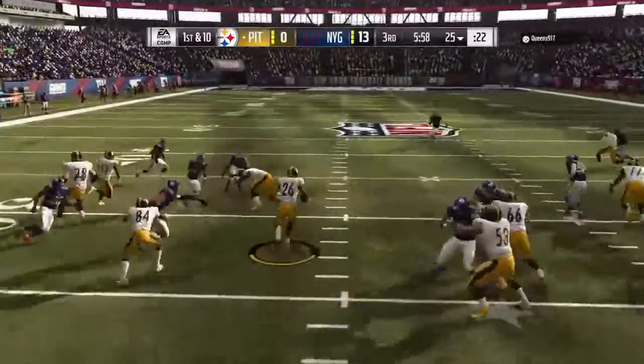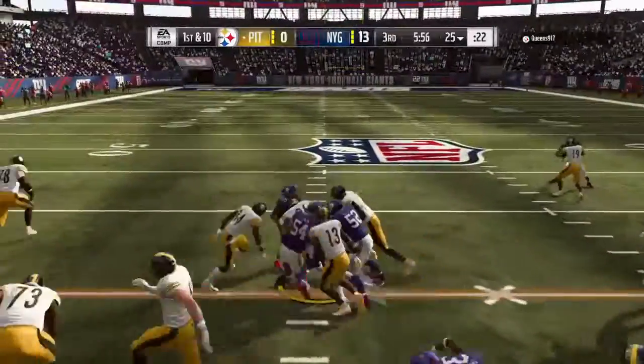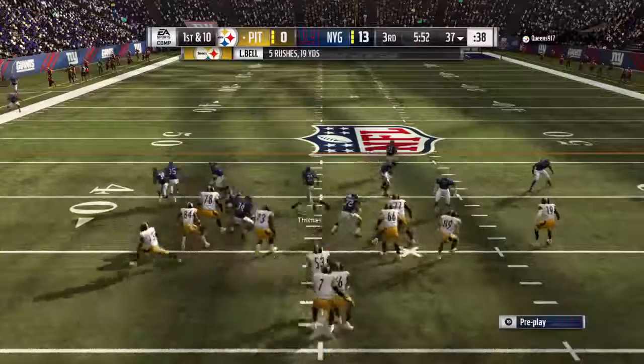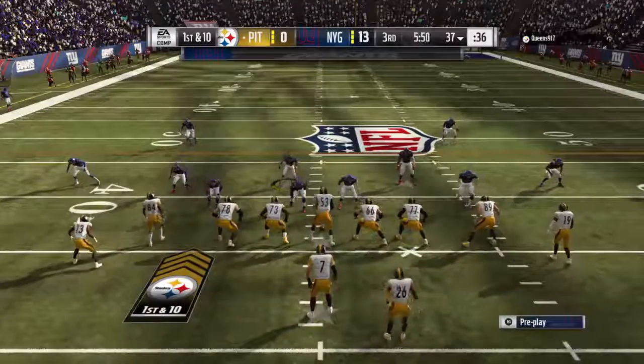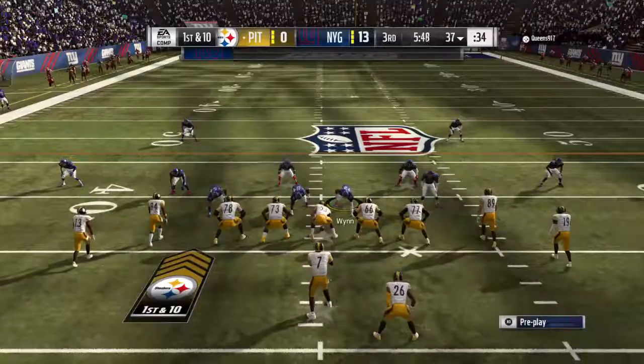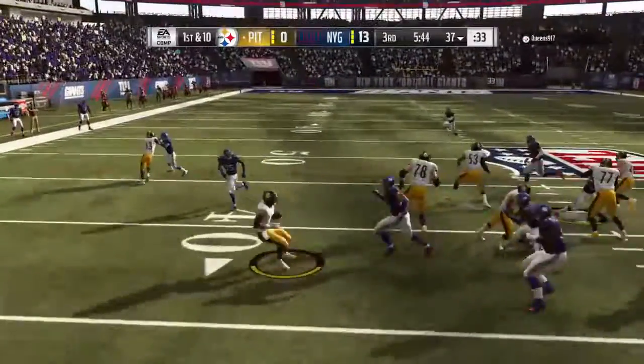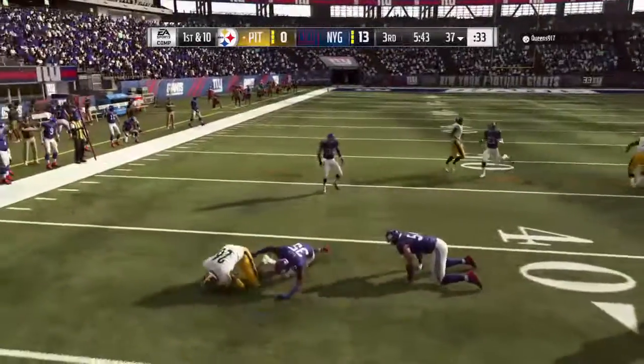The second half starts with a carry by Bell. And he's taken down, but able to slip across the 35. Nice way to start the drive, a gain of 12 and a 1st down. You know, despite the scoreline, I think they've got to like where they are here. They're on the road and just one big play away from getting right back in this game.